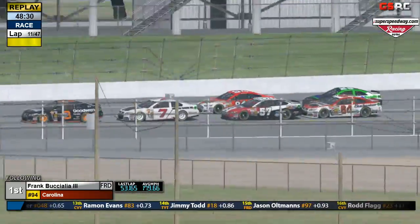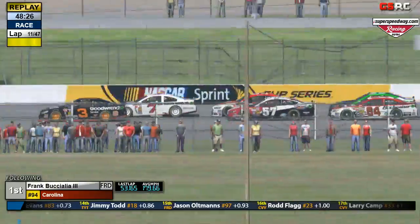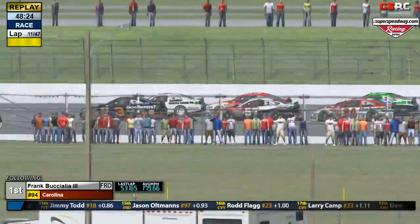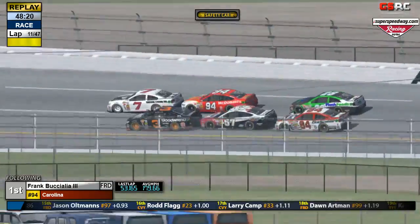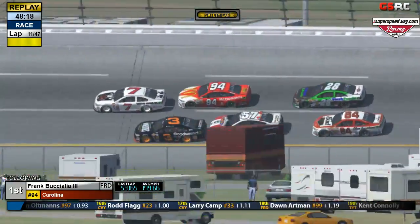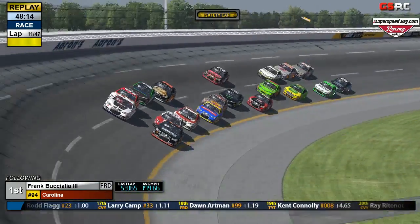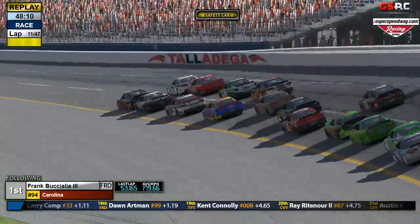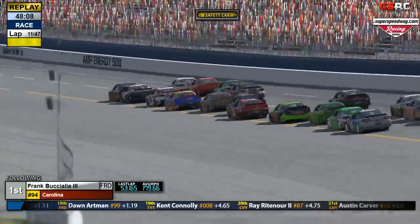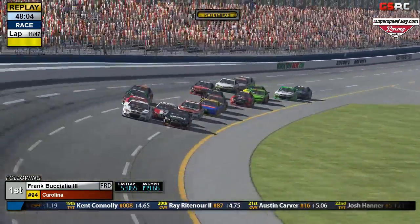Yeah, and we were still watching the replay of Mark Jorgensen doing a dance down on the apron, and this other incident happened towards the rear of the field. So once again, the pace car is on track. It's going to take a little while for these guys to sort themselves out. We need to sort ourselves out as well for a moment or two. So why don't we take a short break, and we'll come back with all the action while we review this incident.